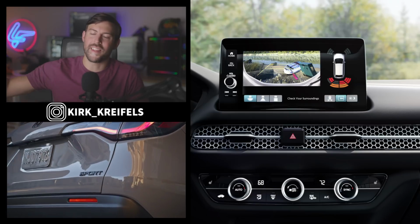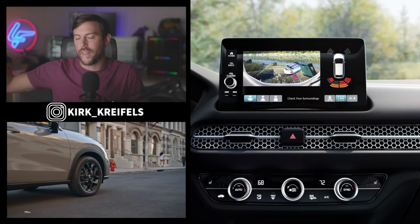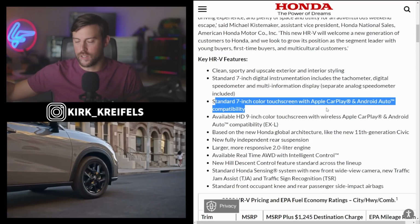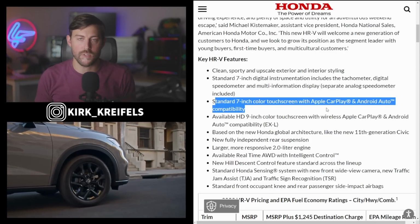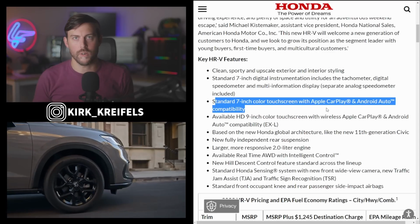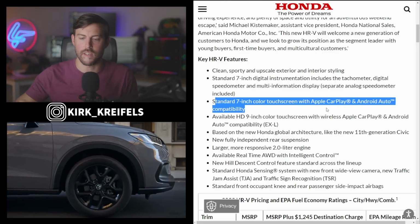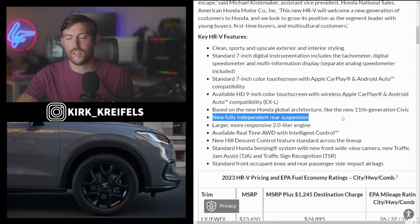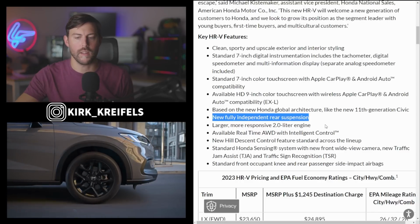Anyways, you can upgrade to the 9-inch screen that we see in the Integra and the top of the line Civic trims. That's going to give you wireless Apple CarPlay and wireless Android Auto on that larger 9-inch screen. What I find interesting is there's no mention of a Bose sound system. So you have one sound system in this vehicle, unlike the Civic. We have independent rear suspension, no torsion beam. Beautiful to see, can't wait to drive it.